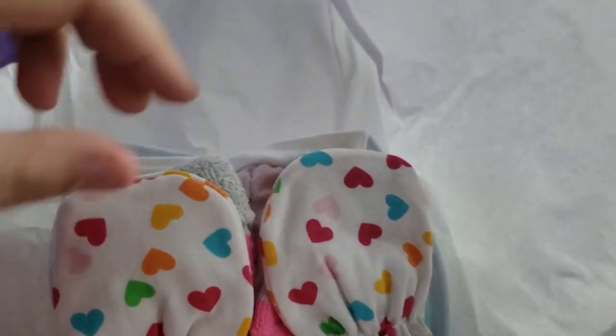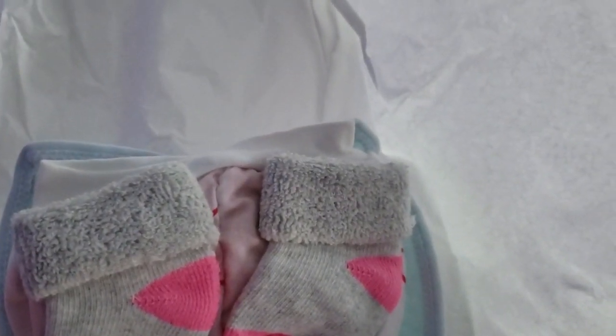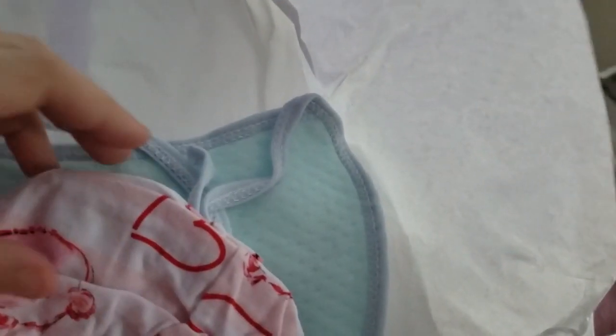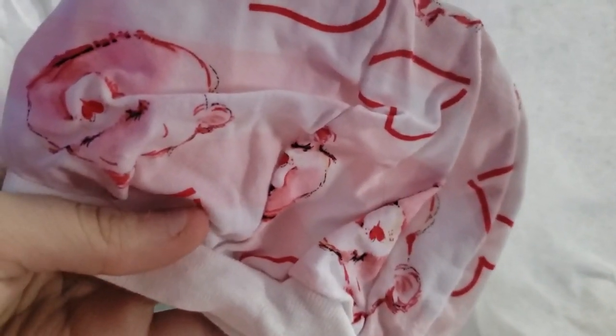Oh! So we got some adorable hand mitts. I love the hearts and I like the rainbow. The prettiest of socks. I love the neon and the gray. A little hat with Care Bears. How cute. That'll be perfect for Valentine's Day. So sweet. And a bib. I love baby blue. That's cool, too. That's kind of gender neutral. I can use that with the boys as well. I like the material. Thank you, Nikki.